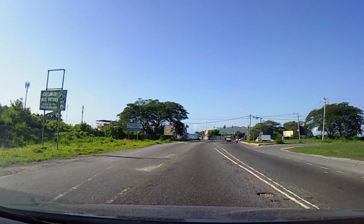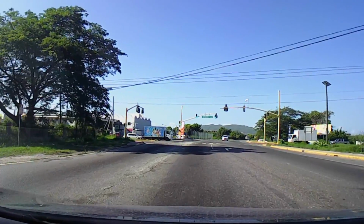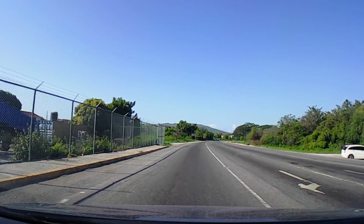So if we take the left turn at the stoplight that's coming, that will take us onto Passage Fort Drive, and the right turn will take us onto Grange Lane.